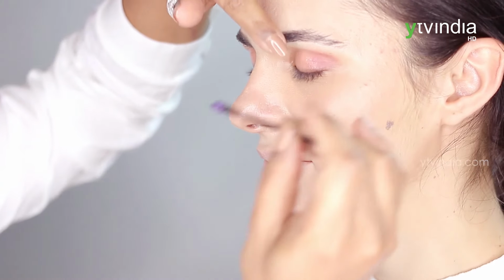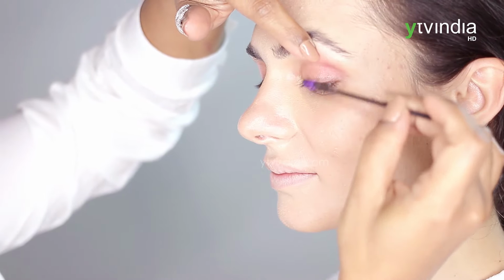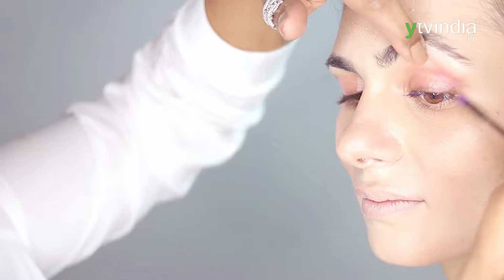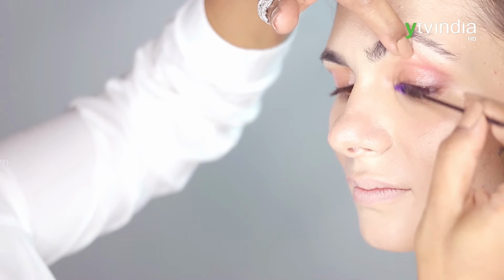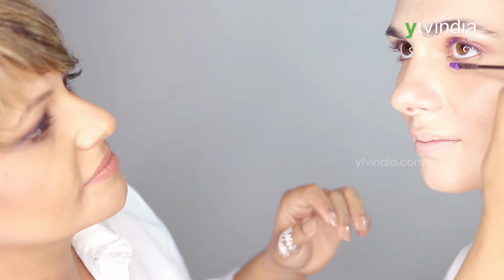I'm using a purple mascara. So when we do concept makeup, it's always how we do it.